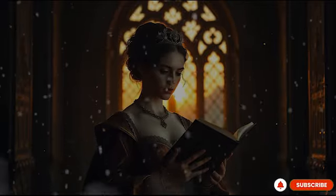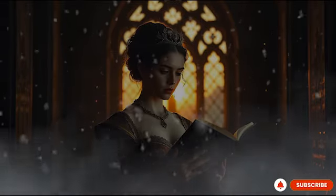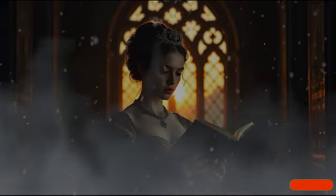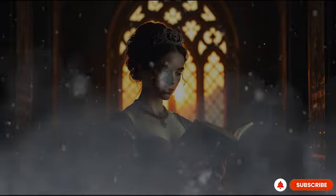Folklore hints at another explanation for the straw. Some said it wasn't just insulation but protection. The rustling of the dried stalks supposedly scared away wandering spirits that crept through cracks in winter.